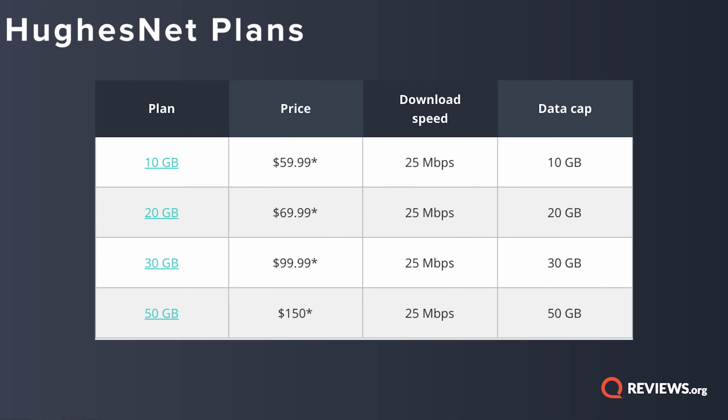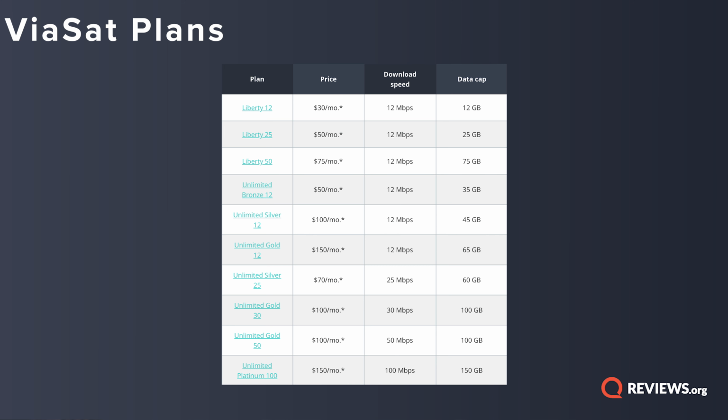Let's start with price. HughesNet goes from $60 a month up to $150. Viasat goes from $30 to $150. So case closed, right? If you want the cheapest thing possible, just go with the low-tier Viasat plan. Well, hang on, there is more to the story here.